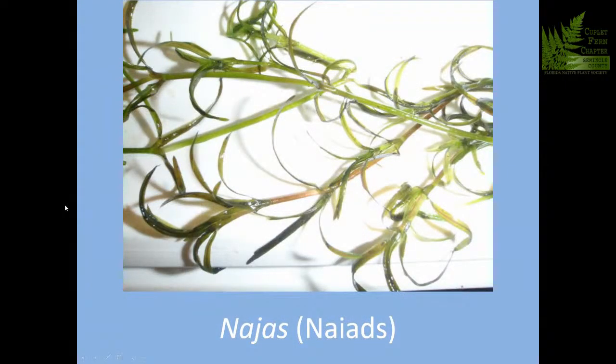All right. The other genus that includes a tracked threatened plant is Najas. I pronounce it Nias. Some people say Najas, some people say Nahas. These are Latin names, and I'm sure you're all familiar with the fact that anybody can pronounce them however they want. I say Nias. These are called naiads, or there's another common name that I have that'll come to me on another slide. We have five species of these in Florida.